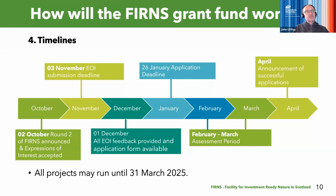The closing date for applications is the 26th of January, and we expect to make decisions in late March, so that projects have 12 months to run until the 31st of March, and that is a hard stop. There will be no money at this point in the financial year 25-26, so all work has to be complete by the 31st of March.